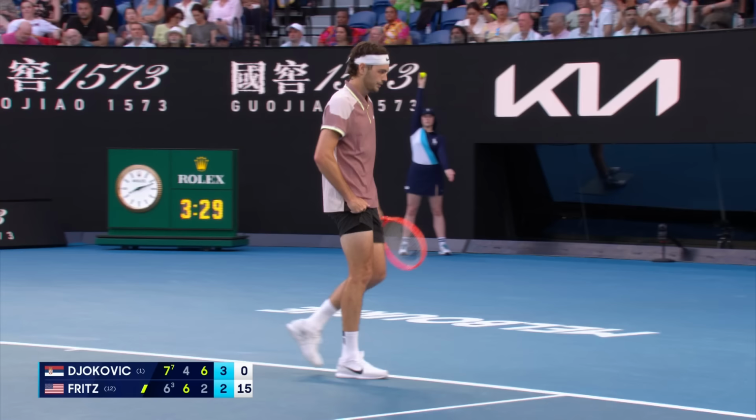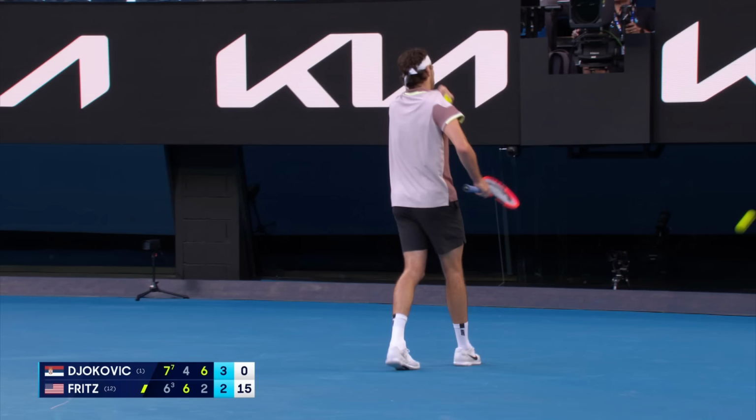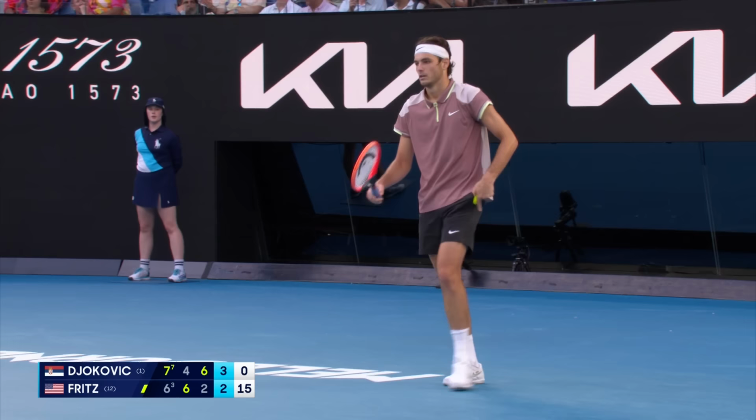You almost feel like Taylor's got to take some chances like he did there on the forehand. Just be a little bit more aggressive. The firepower, that was a lot bigger. So he's got to get Novak on his back foot instead of Taylor being on his back foot.